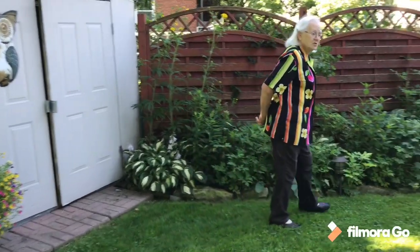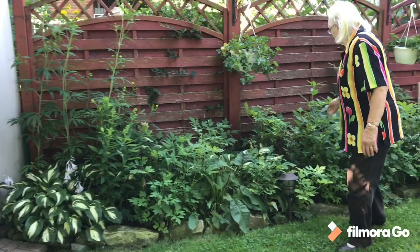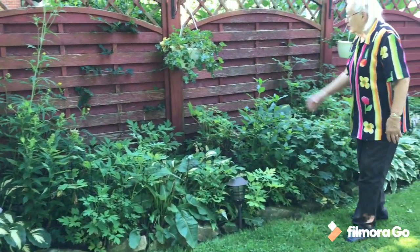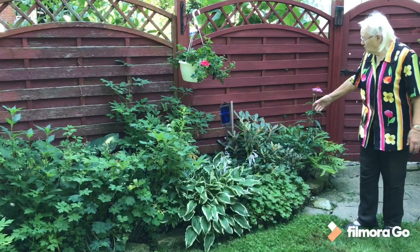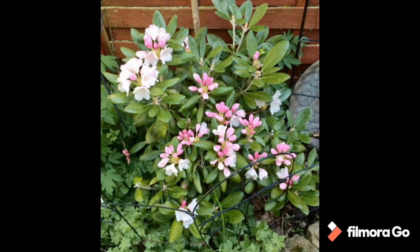The phlox are just coming into bloom. There's a nice pink phlox coming. There's turtlehead that's coming. That will come in late August. But this is filled with mostly bleeding hearts in here. But we do have a lovely white rhododendron that blooms gloriously every single year.